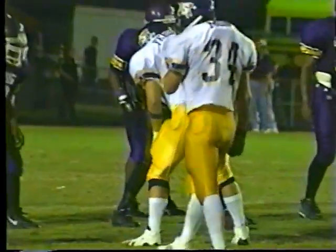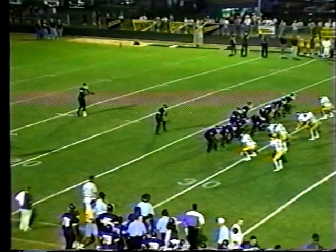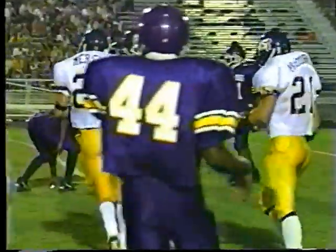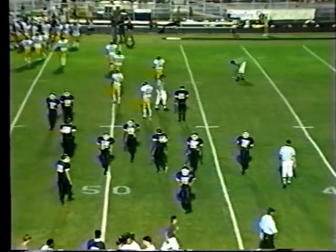Everman will be forced to punt with 2:04 remaining in the half. McKinney getting set, the snap back to him. The Bulldog punter gets the punt away. Spiraling kick that will be taken by Cardwell. He'll fair catch at his own 42-yard line. And that's where Stephenville offense will begin. First and 10 at their own 42-yard line.